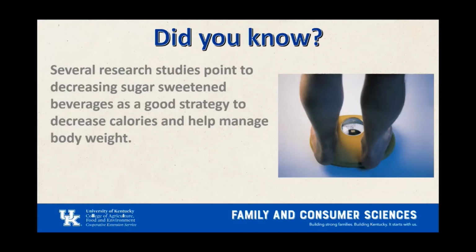Did you know that several research studies point to decreasing sugar-sweetened beverages as a good strategy to decrease calories and help manage body weight? Consumption of sugar-sweetened beverages will contribute to weight gain if the amount of calories a person takes in is more than the total amount of calories required to maintain his or her weight. By giving up or limiting sodas and other sugar-sweetened beverages, we are able to put ourselves on the good path to lose weight from the extra calories.